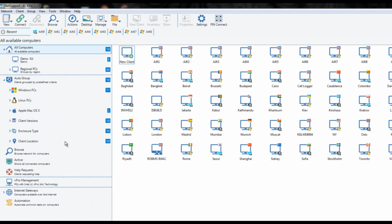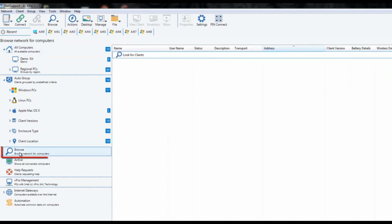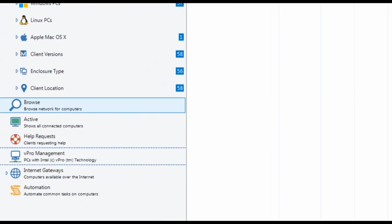Now this is all well and good and we have all these PCs identified on the system, but first and foremost we need a way of actually locating and discovering computers initially. So the browse feature allows us to browse, as the name suggests, and search for computers across our network. Now by default, the browse feature will allow us to discover computers on the same subnet as ourselves. When we come on later in the product to look at the configuration options, we can add ranges of subnets to allow us to browse across the full enterprise. And we also have additional functionality via our gateway for connecting and discovering computers on remote locations.